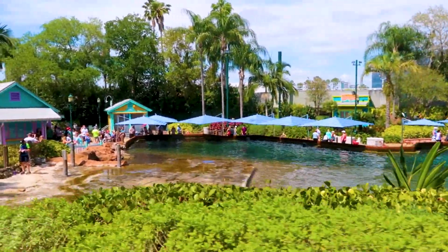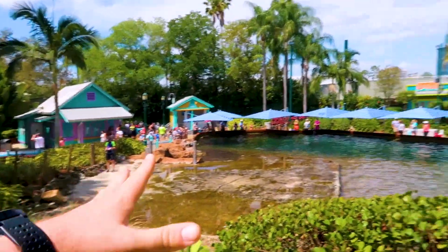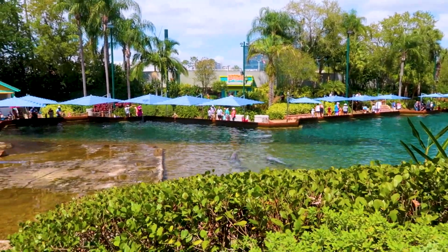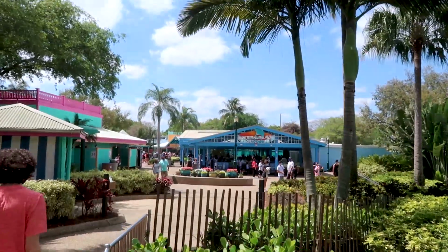This is where you can do a dolphin encounter where you can learn how they train the dolphins. They take some pretty cool photos of you guys out there. I think it's like $30 to do it. You get to pet them, they show you how they train them, and it's just a pretty unique experience altogether. Well, then just kind of walking around.